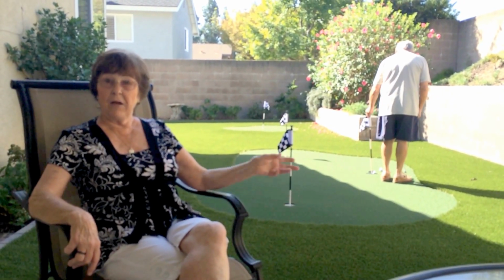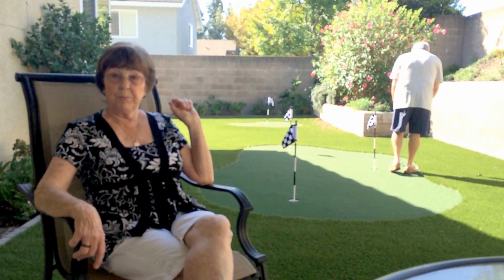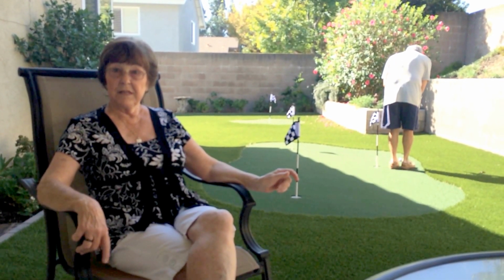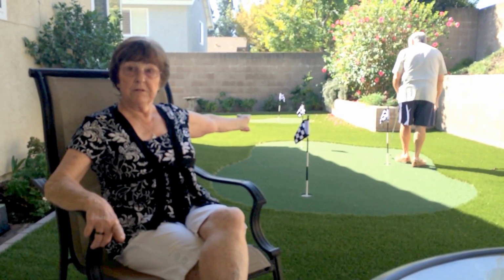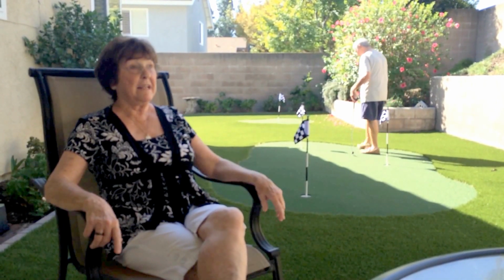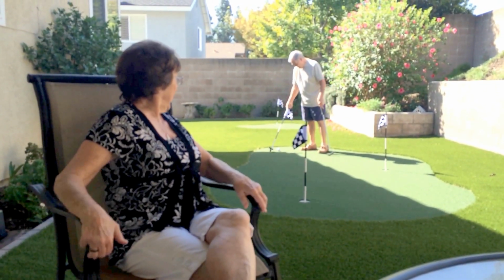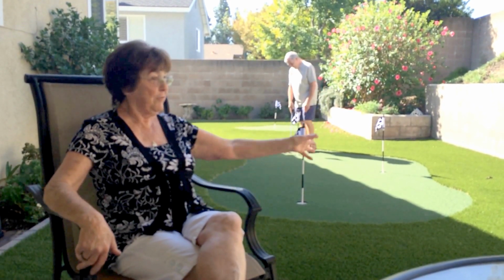Then I also said that Brian was going to put in a chipper, and that excited him too. So anyway, that is how we got this backyard putting green.